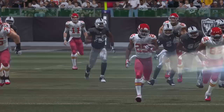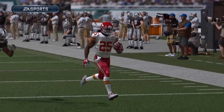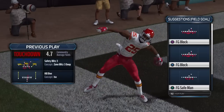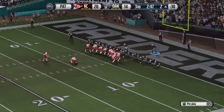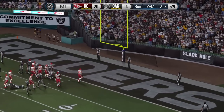Well, it was a wonderful run by the running back. No doubt about it. He gets the touchdown. But let's give a lot of credit to the offensive line. They blocked him up front, gave him that opportunity, and then he made it happen. He made it.